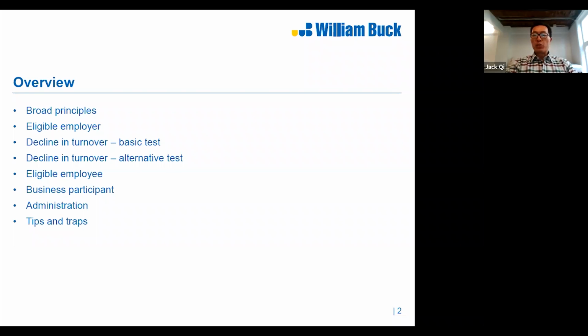Then we're going to move on to eligible employees. We're going to discuss the concept of business participant. We're going to talk about the administrative aspects of it, and there are a number of considerations on the admin aspect. And then we're going to talk about the tips and traps, because for something that is meant to be rolled out across the economy as a whole, this is surprisingly complex. There's a lot of things you could get caught up on, and a lot of the concepts are actually tax-heavy concepts. Hence, you're talking to accountants.